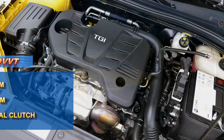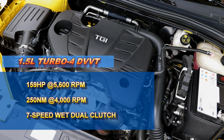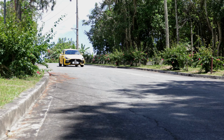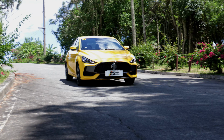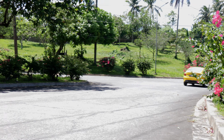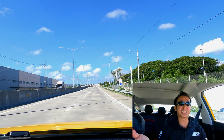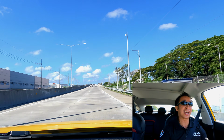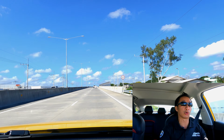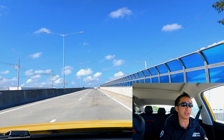It has a 1.5-liter Turbo 4 that can deliver 159 horsepower, well, at least on paper, and 250 Newton meters of torque. Now, I said on paper because that's what the brochure from MG Philippines says, but I did my research online, and apparently the MG GT can actually do 170 horsepower. That's a pretty big difference.